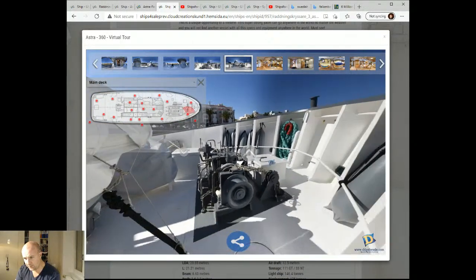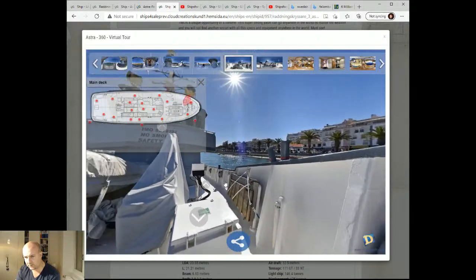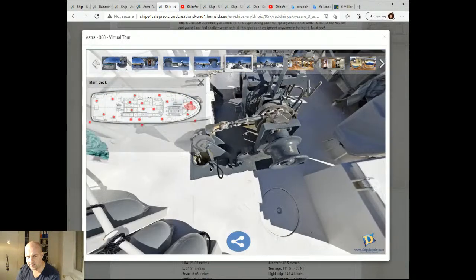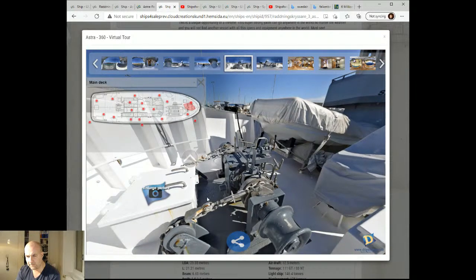Excuse me. So this is definitely not the Gin Palace. The foredeck, looking aft. Okay, you got your anchors there. What have we got in the box? It's got to go down in the forepeak, I guess. Okay, picture doesn't want to enlarge.